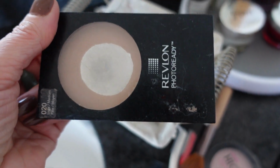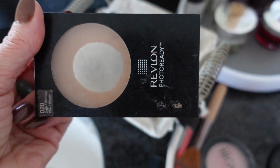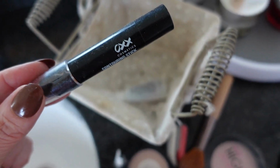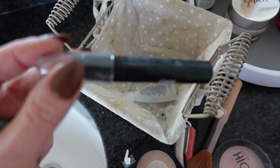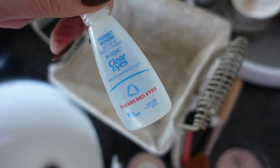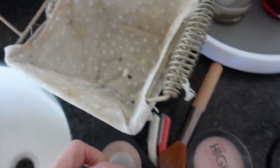This is my other powder that I just adore. So I've still got a bit of this one left, which is great. And this I was trying out from Kmart as a highlighter. It was okay. Quite rave about it, but it was okay. And oh, I love my eye drops. So I'm just gonna empty that up. It's a bit dirty.